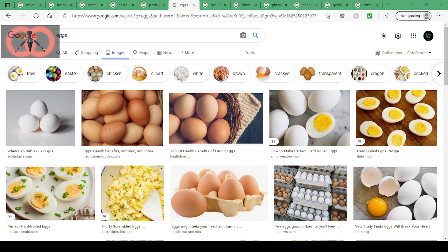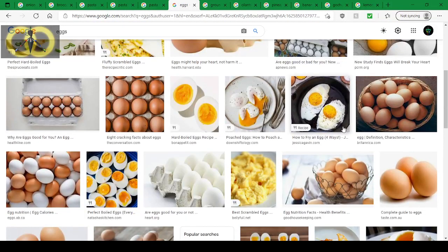Just enough so that it's cooked, it's not runny or watery anymore, but it doesn't get all dry and shriveled and crispy or rubbery, because that's overcooked. But yeah, right here is an example of eggs over medium, solid white and liquidy yolk. This is sunny side up.